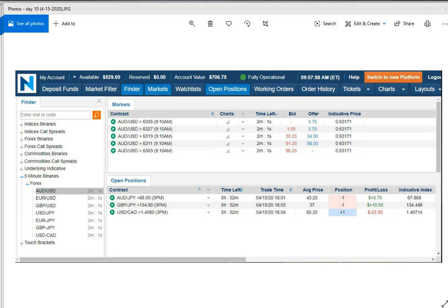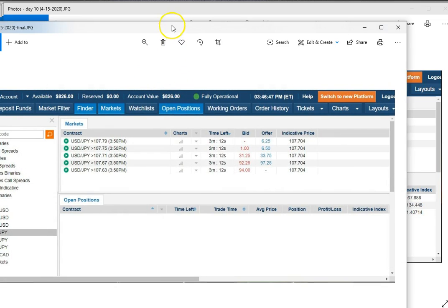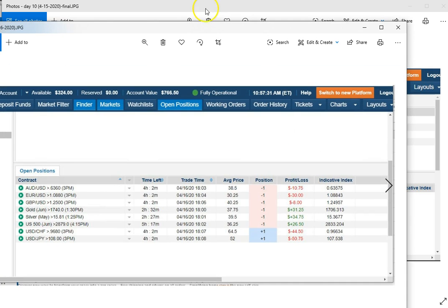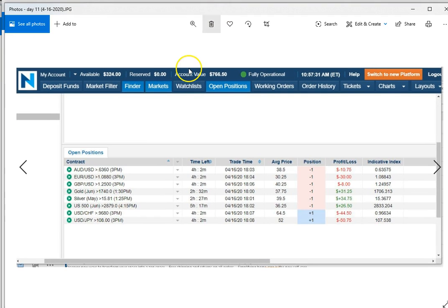Let me go to settlement. I actually do have settlement. Okay, so this actually settled pretty well on the day, up to 826. And then we go so forth. There's day 11. What is that? Yeah, that's day 11 out of the month. 766. You can see kind of where I'm at here.